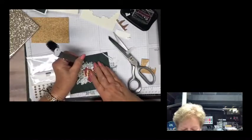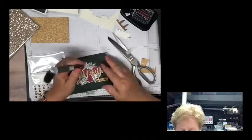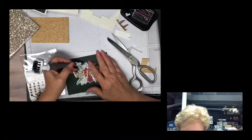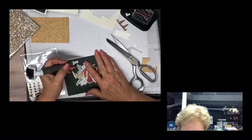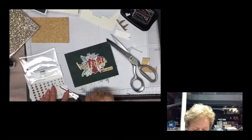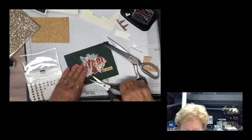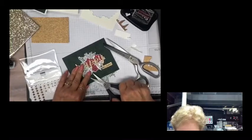So we'll put a few of the gold, things are just flying around here. Got adhesive everywhere. A few of these gold gilded gems on a few of the berries. I think I'll use my scissors instead. So now this doesn't mean I'm really ready for Christmas, but it's good to start thinking ahead a little bit. There we go.